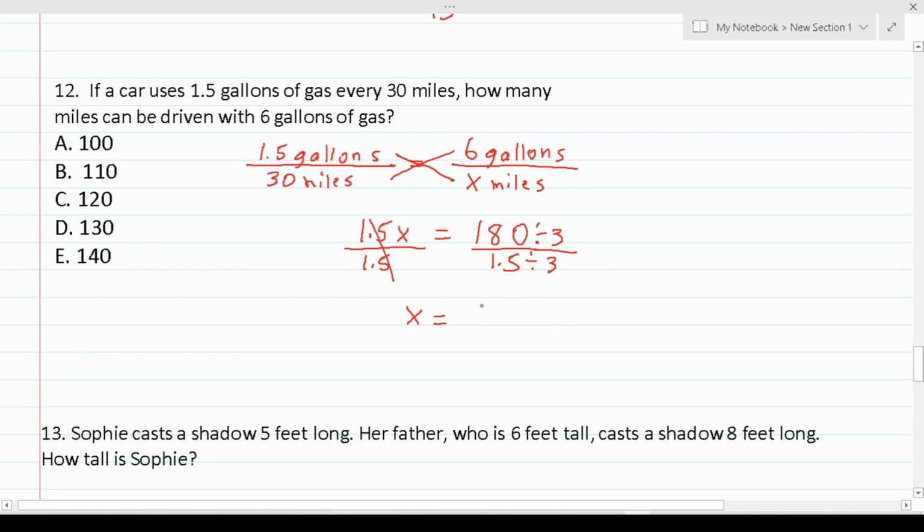180 is divisible by 3. 180 divided by 3 is 60. And 1.5 divided by 3 is 0.5. 60 divided by 0.5, again, we can now regard this as a fraction. Again, 0.5 is the same as 1/2, so we can write this as 60 over 1/2. And as you may recall, when we divide things with fractions, we use this algorithm, keep, change, flip. So let's go ahead and work this out. Again, this is 60 divided by 1/2.